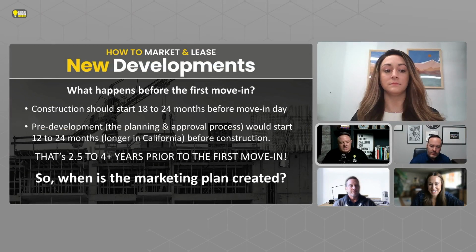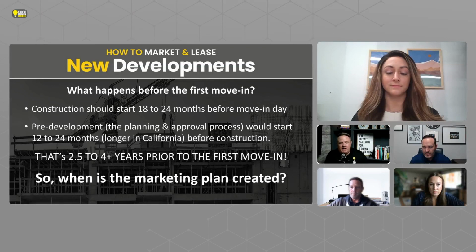Let's set the stage here a little bit. This is really geared towards folks that have not ever worked on a new development, and to give a sense of what goes into getting ready for move-in day. First of all, you've got the construction process, which is going to start somewhere 18 to 24 months before you put that first head in the bed, right? And then before that, you've got another 12 to 24 months for just the pre-development part. So these projects really get started anywhere between 2.5 to 4 years before you're actually able to move somebody in. So with that being said, when is the marketing plan created?